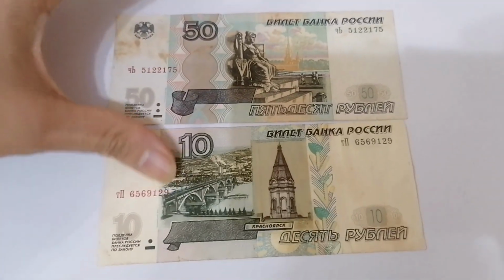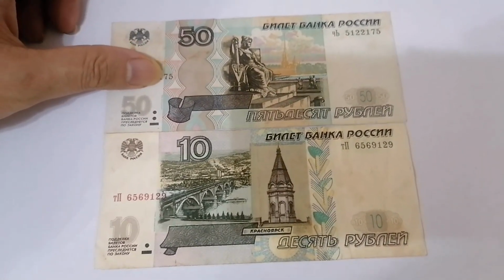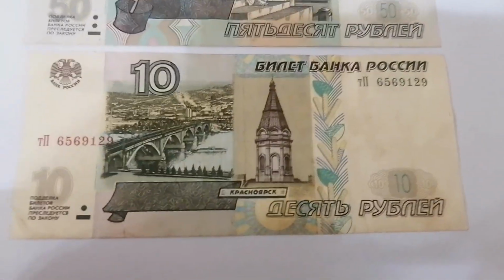I think they also have these five rubles, and there's also 100, 500, which so far I have never encountered yet. So today I managed to get these two pieces, and I'd like to share them with you.